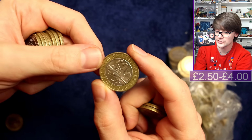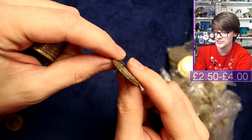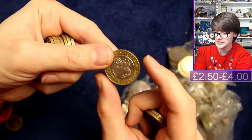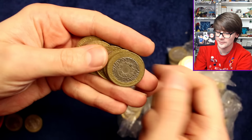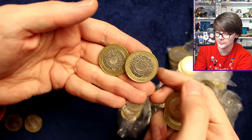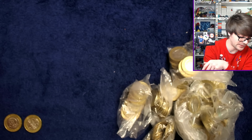Oh, there's another one. Shakespeare's comedies. This is the rare of the 3 Shakespeares. All the World's a Stage. Very nice. We'll carry on merrily hunting through. Nothing more for that bag though.